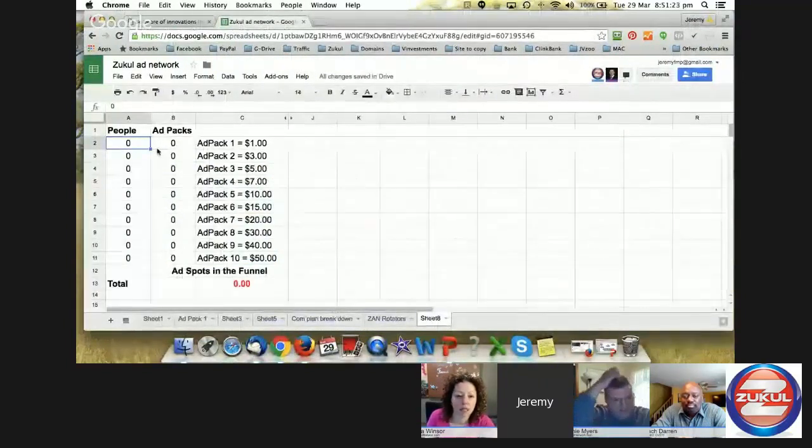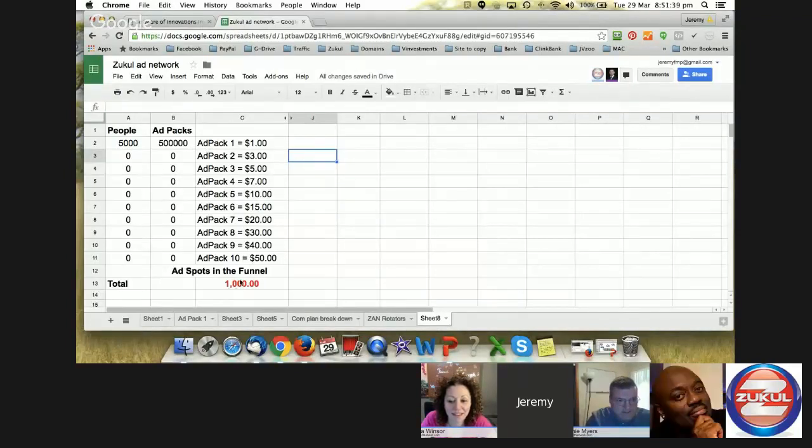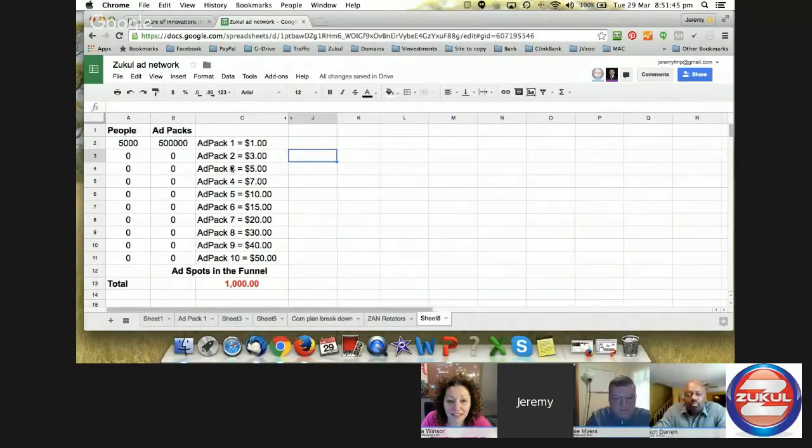And I'm going to put that 5,000 in there, because I said 5,000 people out of the 20,000, which was a lot more now. But 5,000 people get into ad pack 1. We're going to be able to purchase, because the company makes profit out of the ad pack as well, remember, but we don't take that profit, we put it back in the system. So 5,000 people, if we come down, let's just bring them down to ad pack 5.